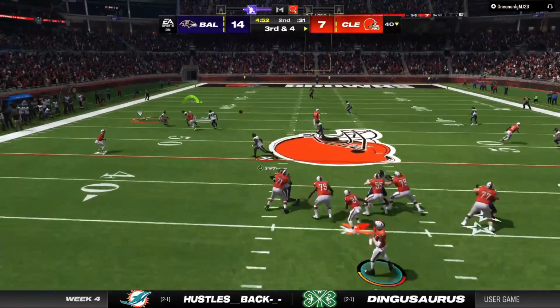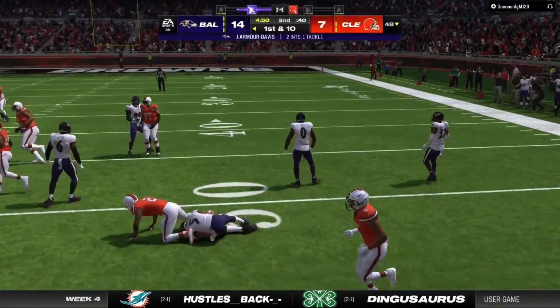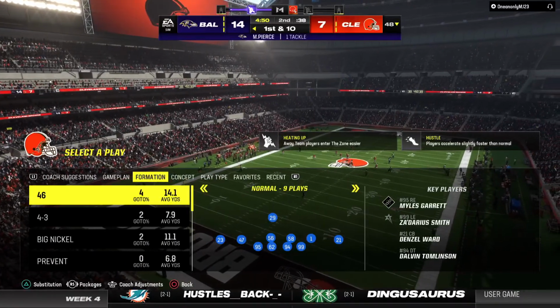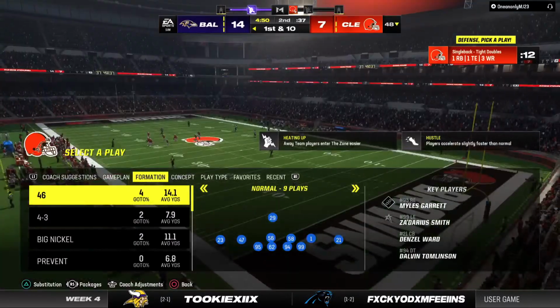Fields now to throw. Oh, and his early struggles continue. Here's another one intercepted. Picked off by Jalen Armour-Davis. And the Ravens are going to take over a couple of yards shy of midfield.